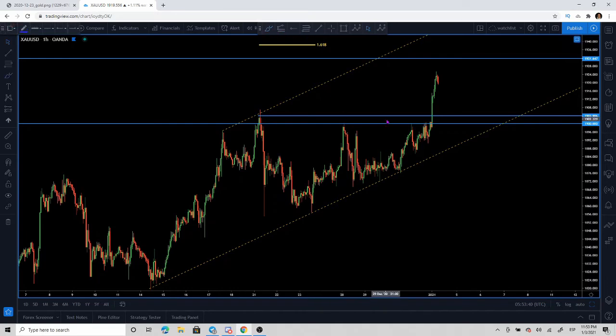If you've been with me for a while, you know that my targets are always the 161.8 of the pullback. That's just the way that I trade, right? So, having said that, with gold currently trading around the 1920 level, there is a lot of room still to get to that level.